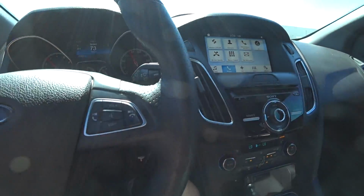I love the infotainment system. It's really nice. The sound system is good. It's actually funny, I actually thought the infotainment system in this car wasn't very good. But then I got my M2 and I was like, wow, the sound system in the ST is actually pretty good. But yeah, let's just keep driving.